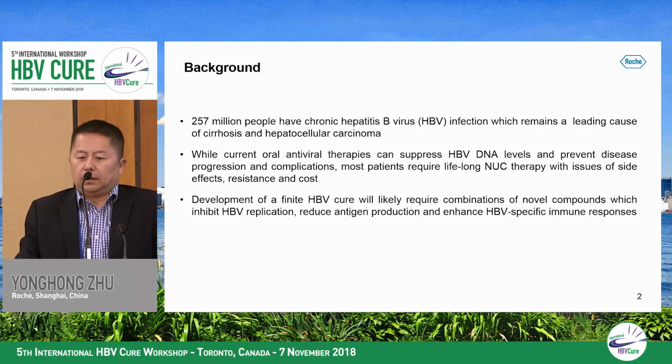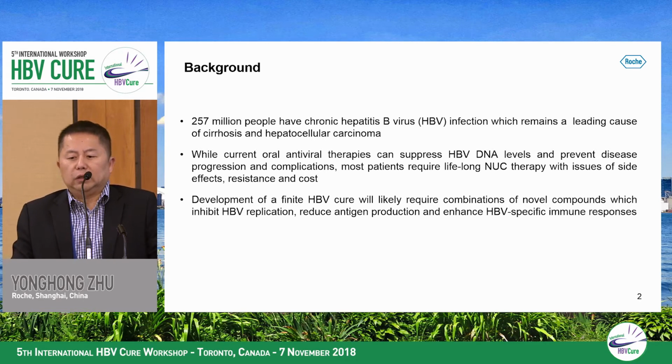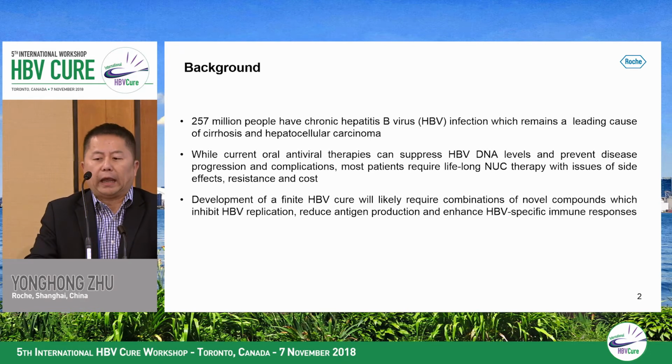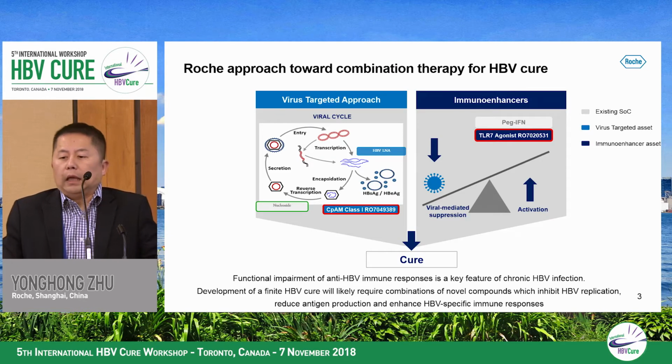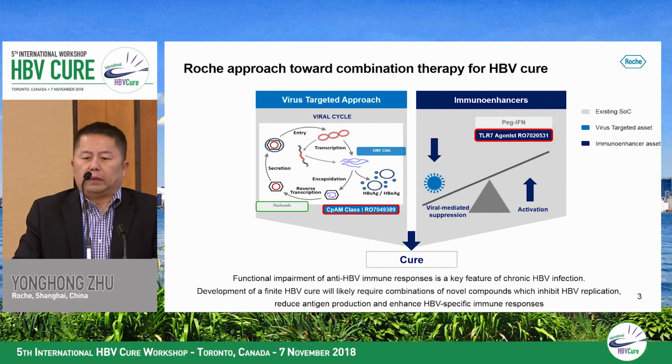So to develop a functional HBV cure, we believe it's likely we need a variety of combinations of novel compounds which could inhibit HBV replication, reduce antigen production, and enhance HBV-specific immune responses. As you can see from this graph, Roche's portfolio has both viral-targeted assets as well as immune enhancers. So we do have three clinical stage molecules.